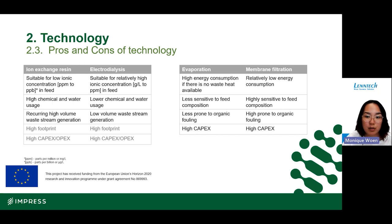So, now that we have mapped out the alternative technologies to conventional options for de-ashing or deacidification of sugar streams and concentrating these sugars, Pooja will take over to tell you more about our study findings and, of course, the conceptual design.